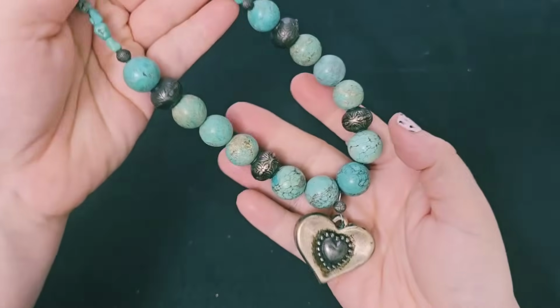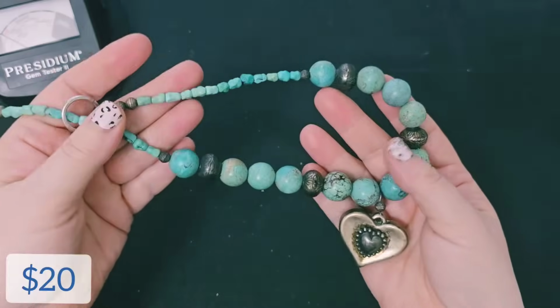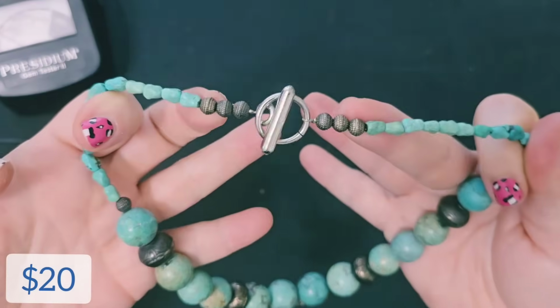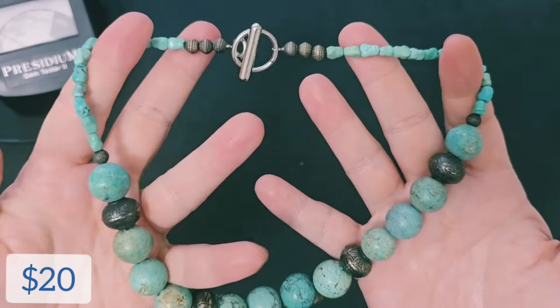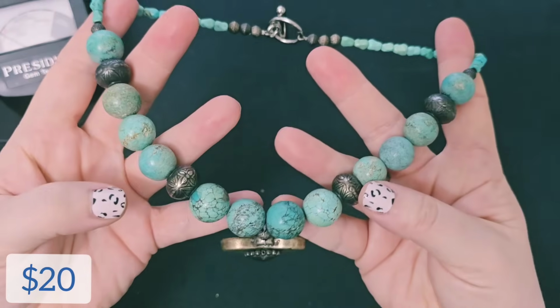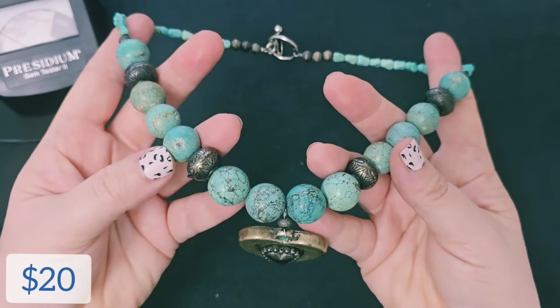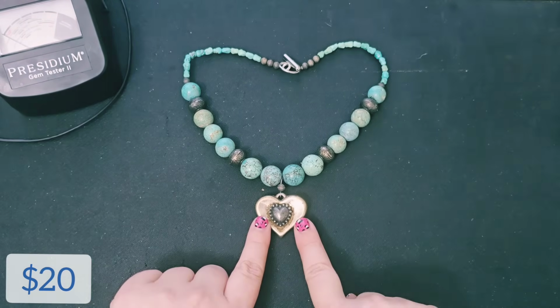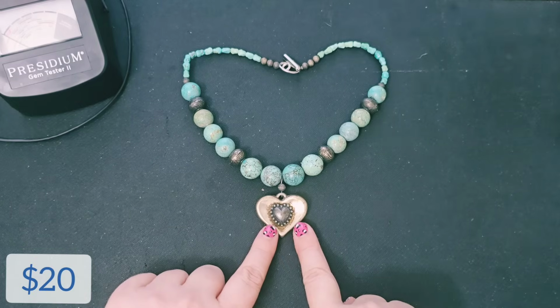I'm going to move into some necklaces, and then I have some amazing bracelets and earrings to show you guys. So let's start with the necklaces that I had in my thumbnail, okay? Hello. This is like gorgeous. You have a toggle clasp. You have some silver beads, some pieces of, I don't know about these little pieces, but these look like real turquoise to me, okay? Maybe like an African turquoise, I'm not sure. And then you have this gorgeous heart dangle on here, okay?